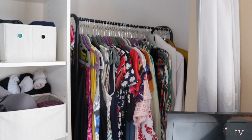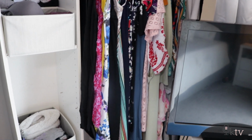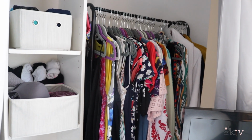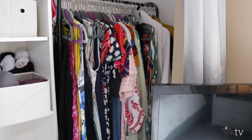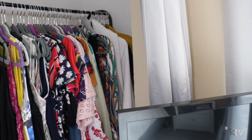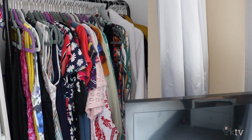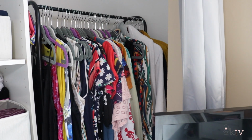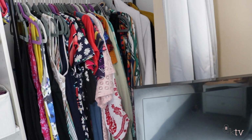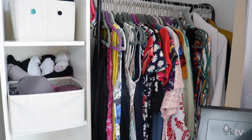And then last but not least, all of my longer hanging items, my dresses, my rompers, all of that is nicely organized again by sleeve length and by length of the garment. And then I've got some robes and fancier dresses that I don't really wear that often, but I just keep them out so that they're not scrunched up in my bins. So I'll just keep those hanging in the back. I don't access those as much, so the stuff that I wear a lot more often I have up in the front of this rack.